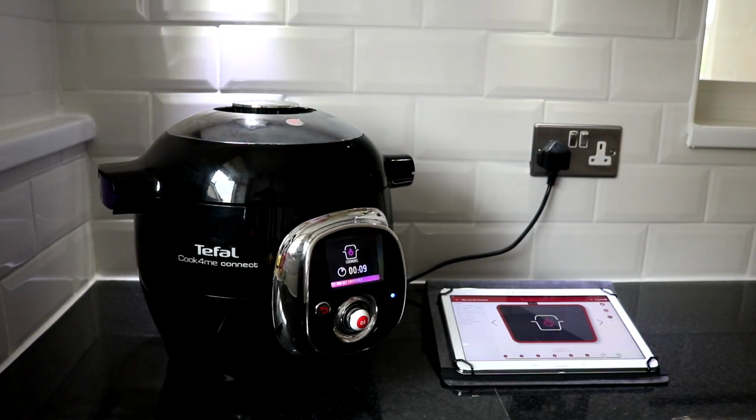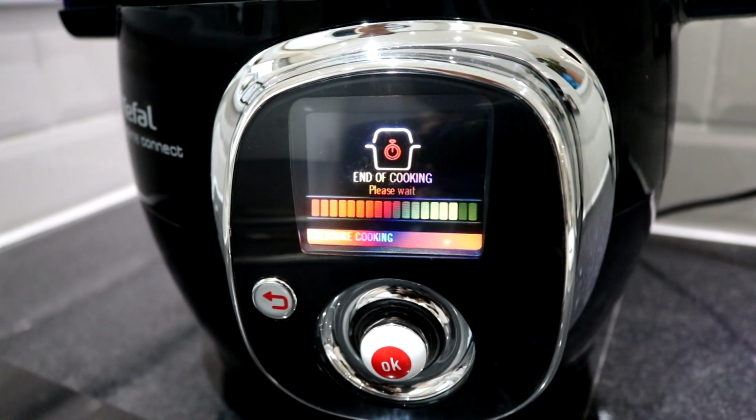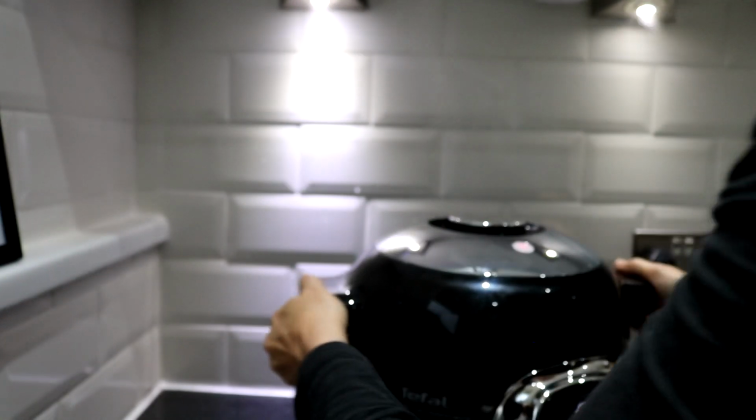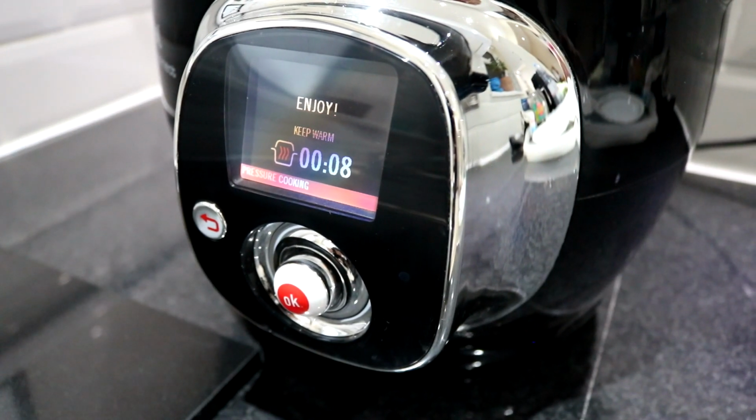And even if I've just completely forgotten about the machine, I've gone to my computer, I've taken my phone or my tablet with me, and I'll get a little prompt to say it's cooked and it's ready to eat. And similarly to a pressure cooker, you will get steam coming out of the back of it, so I do like to try and keep it away from my wall unit, just in case it affects my underlighters. I'm a little bit paranoid.